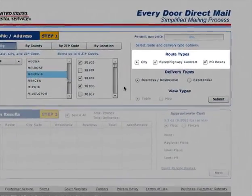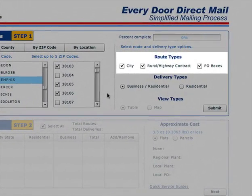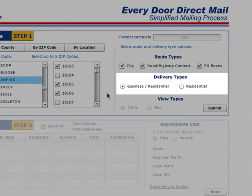Next, pick the type of carrier routes you want to include for your mailing: city, rural highway contract, and P.O. Box addresses. Why is this important? Every business has different marketing goals. For instance, if you sell farming supplies, you may not want to send your mailing to city routes or P.O. Box addresses.